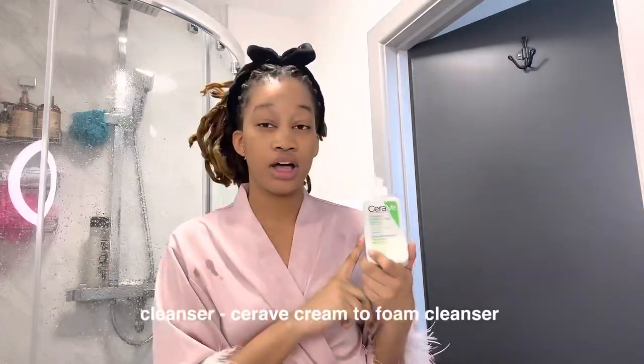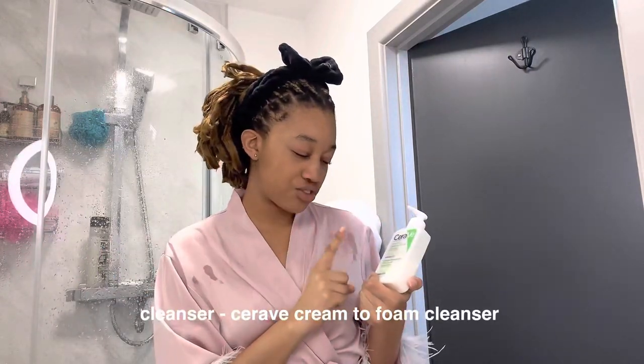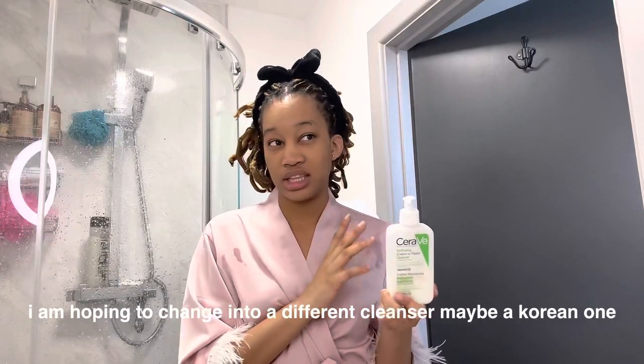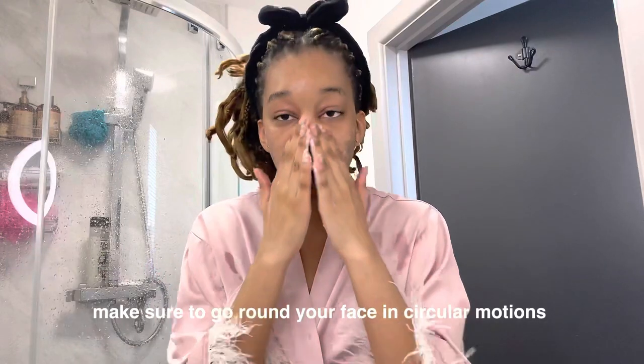So the first step of my skincare routine is to use a cleanser. I use the hydrating cream to foam cleanser. I wouldn't rate this a 10 out of 10, because I think I actually just enjoy using the foaming cleanser the way it is. I don't like the fact that it's cream. I only use it because I was trying it, but it's not bad for my skin. I just wish I could get a different one. Once I'm done with this one, I might try the SA Renewing Cleanser, which is good for blemishes. I wipe my face first. Here we go.